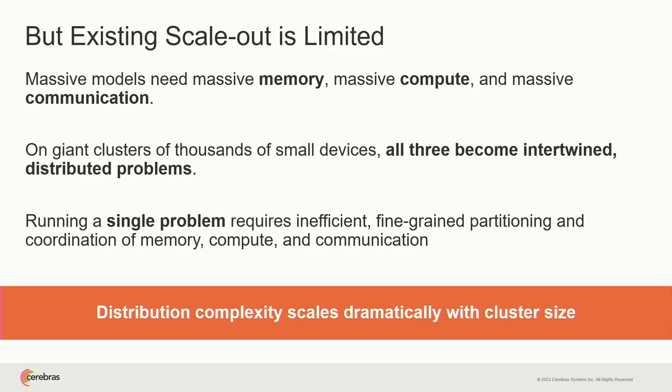And the reason is that existing scale-out techniques on GPU clusters have limitations. That's because running these really massive models requires massive memory, compute, and massive communication. And trying to solve this on a giant cluster of hundreds or thousands of GPUs makes all three of these into an interdependent, intertwined, distributed problem. And as a result, running a single problem requires inefficient, fine-grained partitioning and coordination of all of that memory, compute, and communication. And this complexity only grows as the cluster size grows.